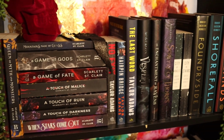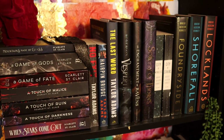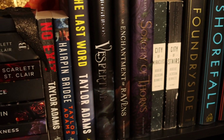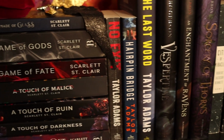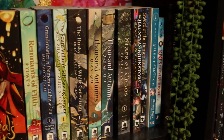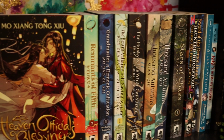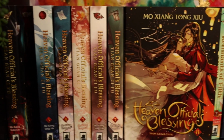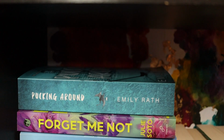Okay, and then we have all my Scarlett St. Clair books, my Taylor Adams, Margaret Rogerson, and Robert Jackson Bennett collection. So these are also part of my permanent collection. And light novels. I am out of space basically here. So I'm gonna have to figure something out for this, but I love that shelf.